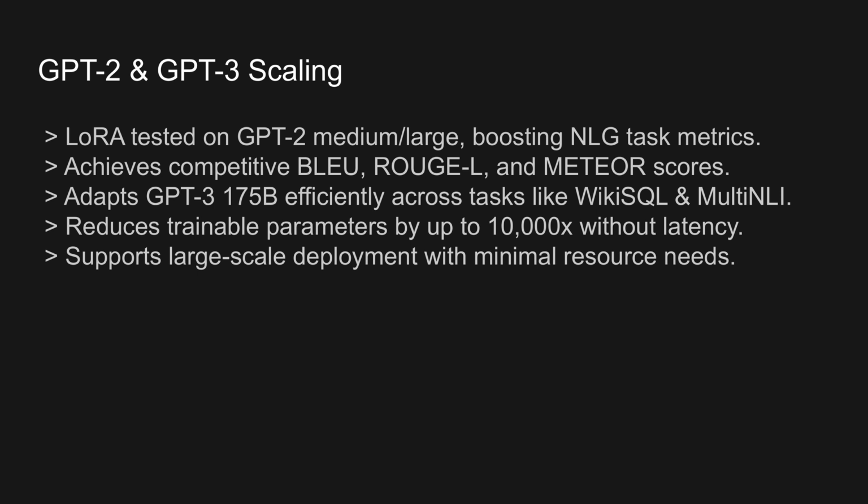Now, let's move on to scaling LoRA to GPT-3 with 175 billion parameters. This is a significant step, considering the massive scale of GPT-3. LoRA was tested on a range of tasks, including WikiSQL, MultiNLI, and SAMSum, matching or even surpassing the performance of full fine-tuning. What do you think is the most significant advantage of using LoRA at this scale? I'd say the most significant advantage is the drastic reduction in computational cost and memory requirements. It's impressive that LoRA can achieve similar or better results while being much more resource efficient.